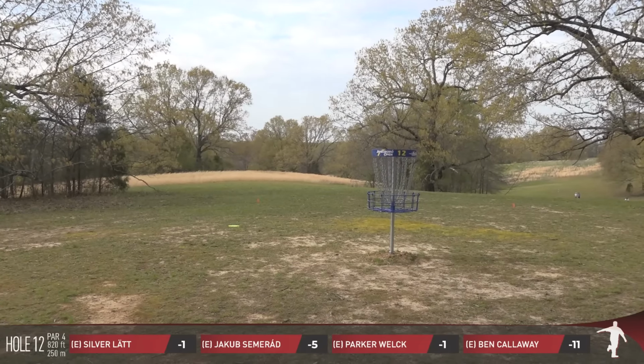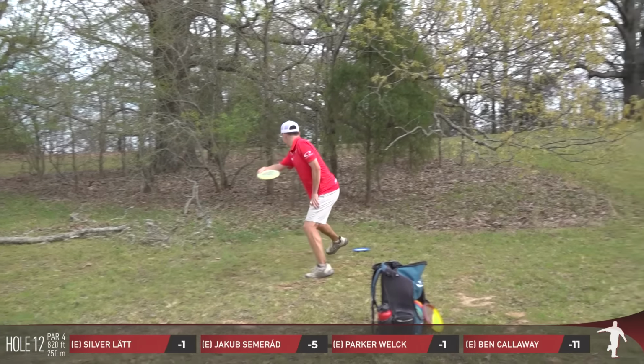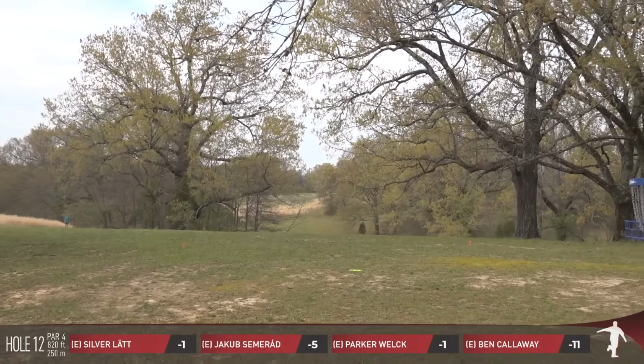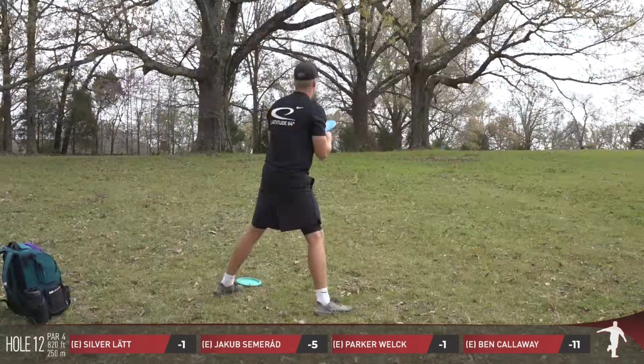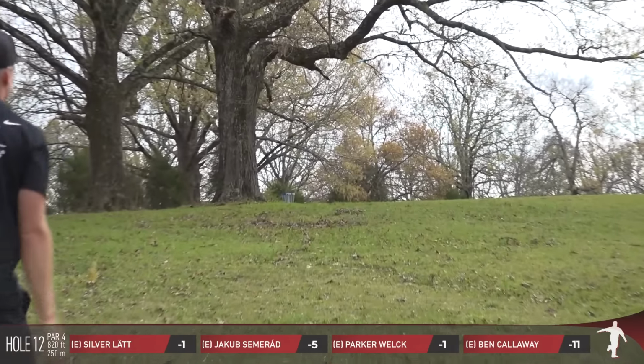And you saw how far left he was off the tee shot. He went way out of frame on his tee shot, and that's pretty much the best spot you could be in. And Jakub catches that branch immediately upon release, and it's going to come up short. We'll see what he has for the putt. That's to save par.